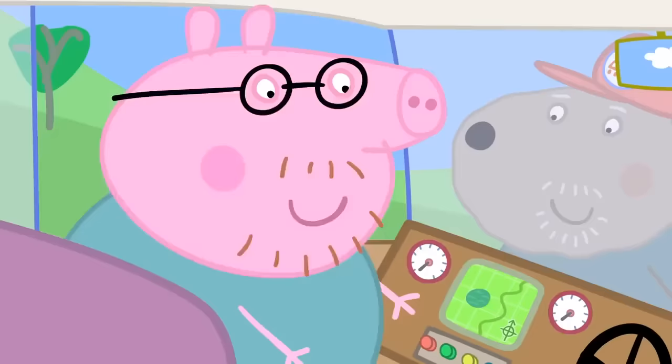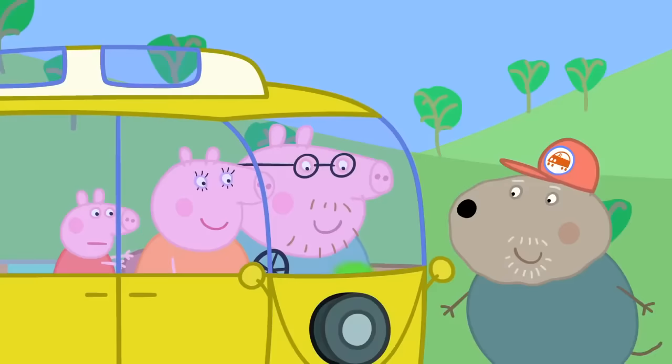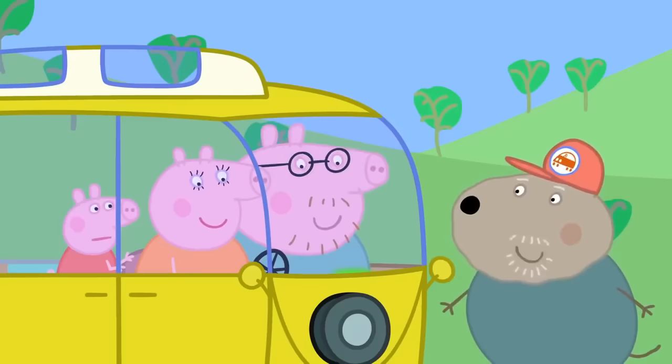Ah, so that's what that button does. Where are we going today? The camper van is talking. Clever, isn't it? The computer voice helps you find your way. But how does it know where we want to go?